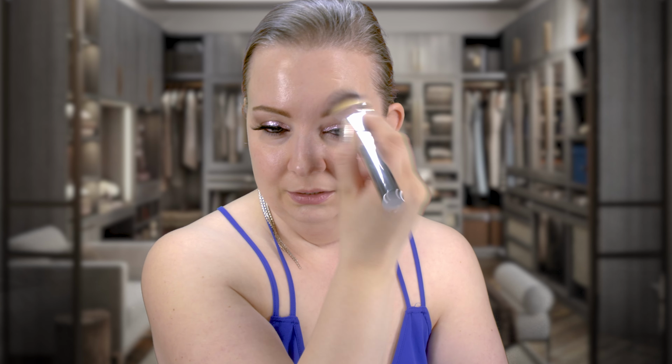I'm impressed, very impressed. So I'm just going in just like that, to blend that out. Okay, given the fact that I have nothing on this side of my face, I'm actually, wow, like really, really impressed. Let's go in. I'm going to apply my foundation all over my face, and then we'll apply the concealer on this side, and that way you guys can see the difference.